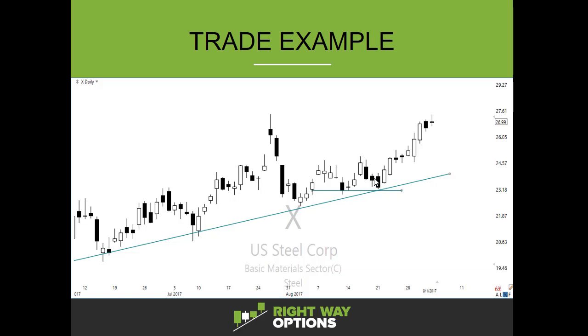So this pulled back and started up. Now it moved up again, right back up to here. I was up again more than 20% in the trade. Okay. So I took off another 1/3 of the position.